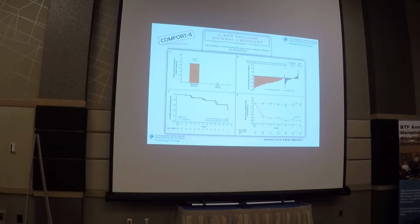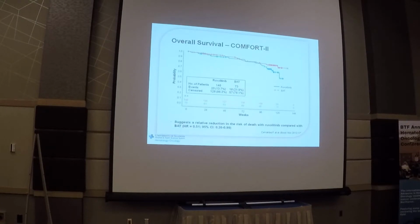JAK2 inhibition, ruxolitinib, remains the standard. This is the only JAK2 inhibitor approved in myelofibrosis. It not only improves the symptoms and decreases the splenomegaly, there is also some data indicating that it may allow a longer survival or reduce the mortality of these patients with the most invasive symptoms.